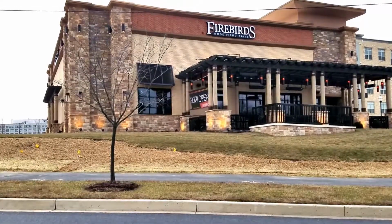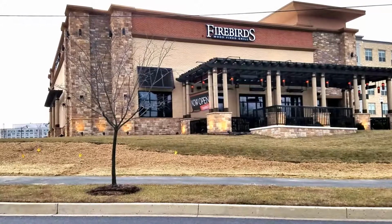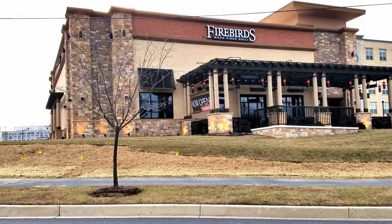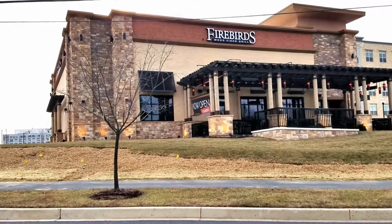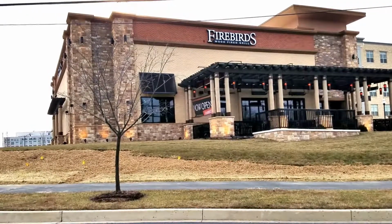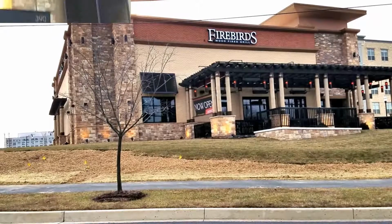And this place badly needs another wood-fired grill. So many of them around here just don't last. So please join us, and hopefully we're going to have a good eating experience out of this. Thanks a lot. See you on the inside.